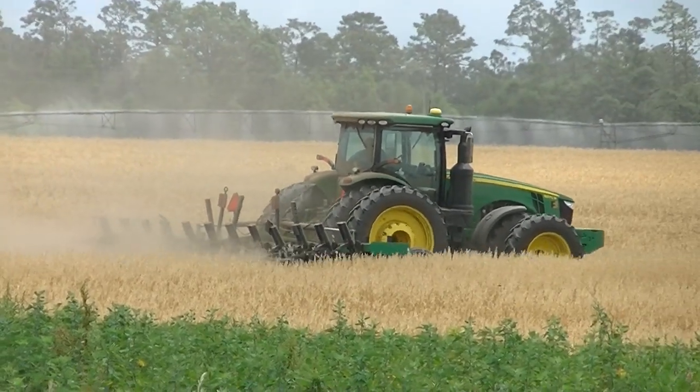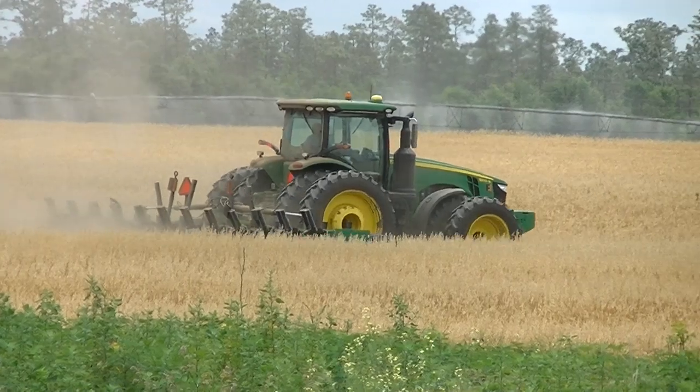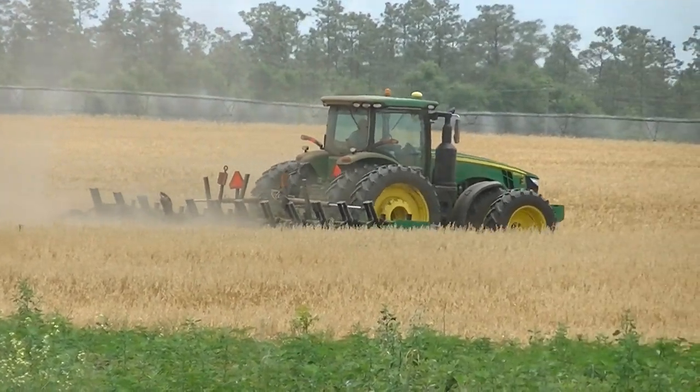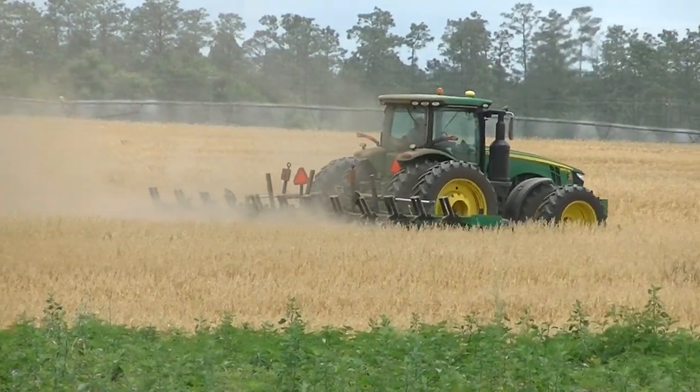I was hoping I'd be able to get both of them lined up, one behind each other, but so far that hadn't worked out. One's on one end of the field and the other's on the other end, this end.